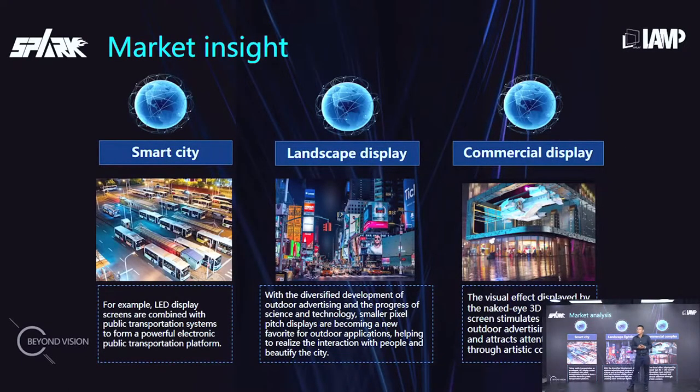Now, let me share with you some of the opportunities in outdoor commercial displays. As a well-developed display segment, outdoor commercial displays are no longer limited to simple advertising or information display, but more reflect the prosperity of the regional economy and culture and shape people's new lifestyle. Smart city landscape displays and commercial displays are representative outdoor commercial applications, and LED displays give them a sense of intelligence and technology and add a touch of the landmark.